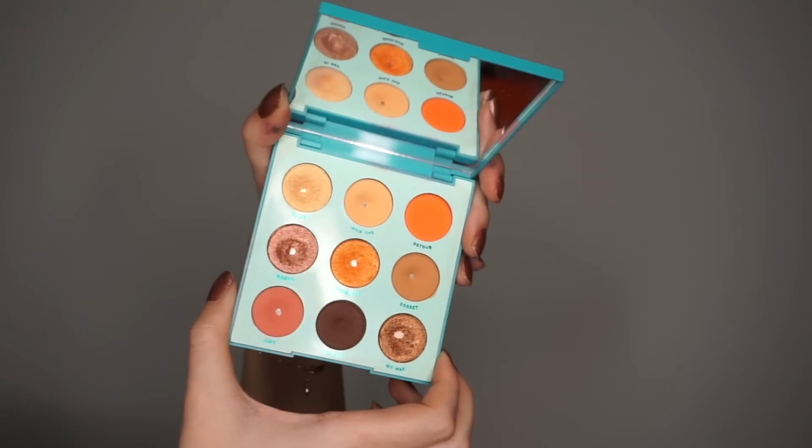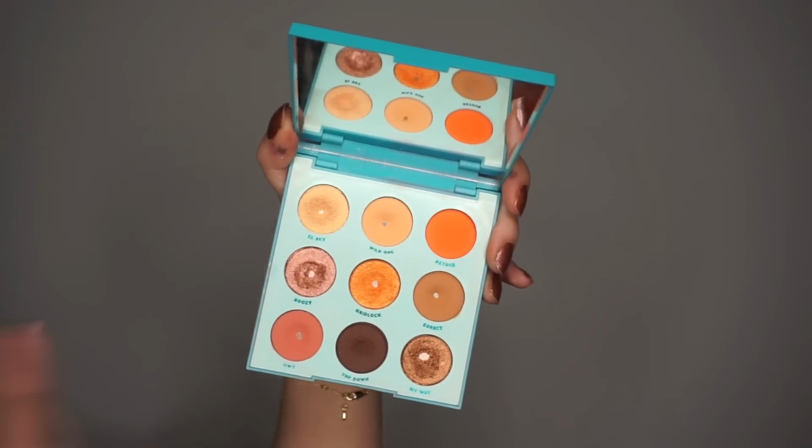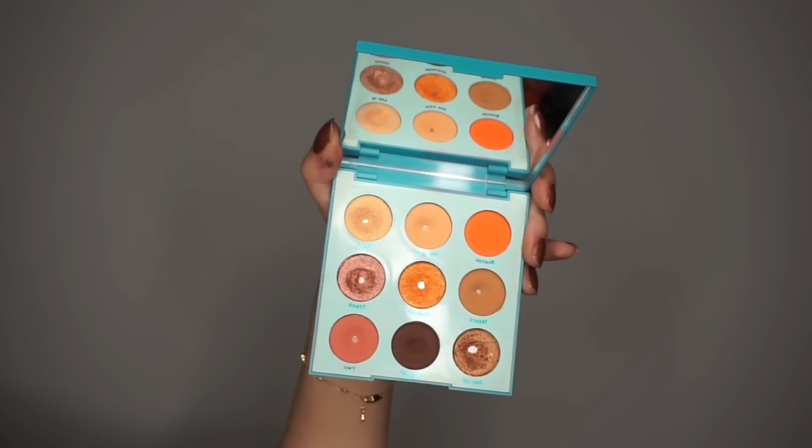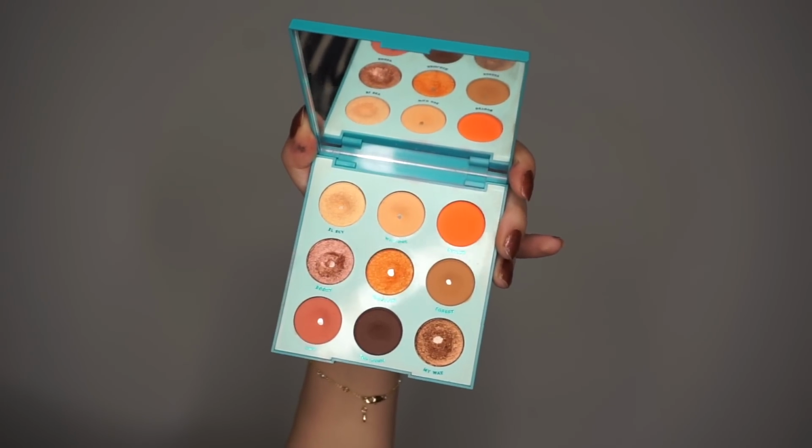Then the next Colourpop palette is my Mar palette. You might know that this palette is a bit customized. It's not the original Mar palette. It's mainly the Mar and Sol palette combined with a couple of shades thrown in. I'm not going to spend too much time on this palette because it is a customized palette, but I really like this one and it's perfect for summer.